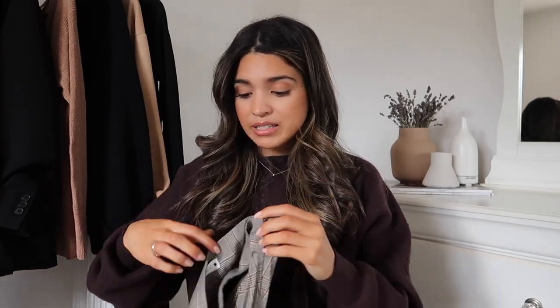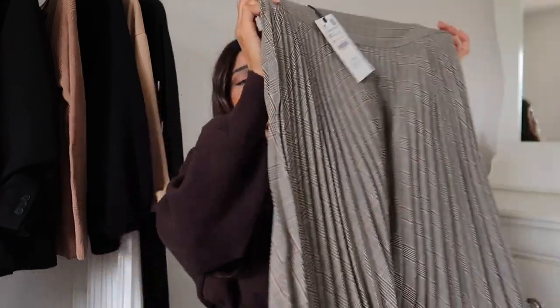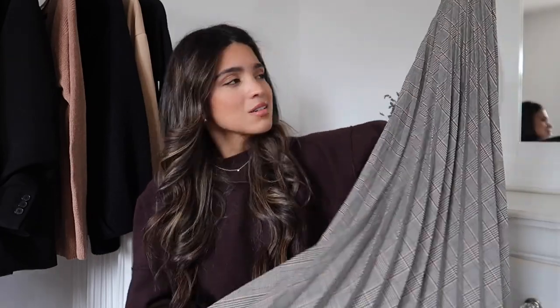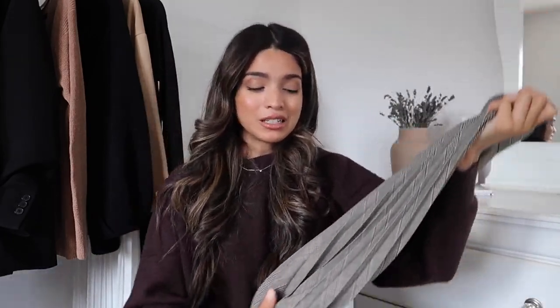But in terms of styling, I just wanted you to know that I did actually roll it down for the video as well. I tucked my knitted sweater into it, which made it fit a little bit better. But I just wanted to give you a sense of how this could be styled in case you did wanna go for this skirt, because honestly, it is so beautiful. Like, this plaid is so smart. I really do love it. But unfortunately, this will be going back. But nevertheless, let me show you how I would have styled this girl.